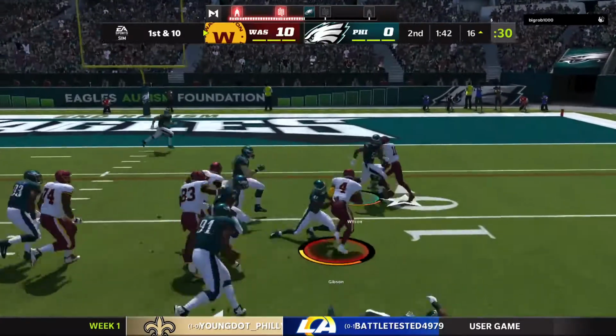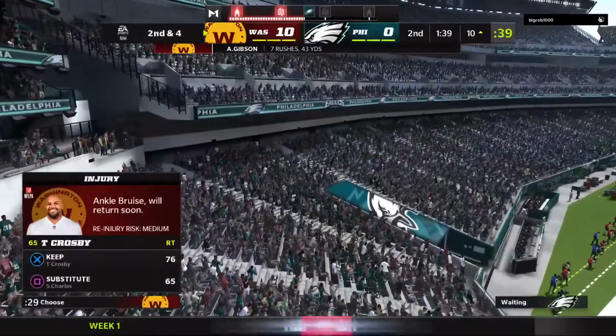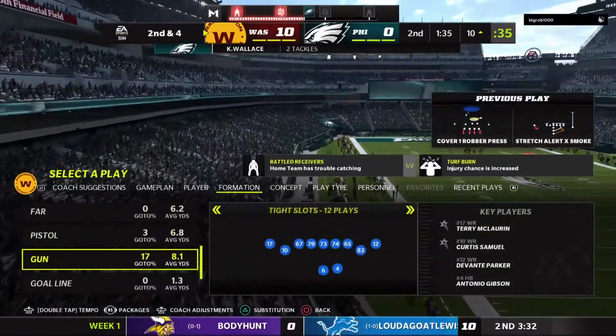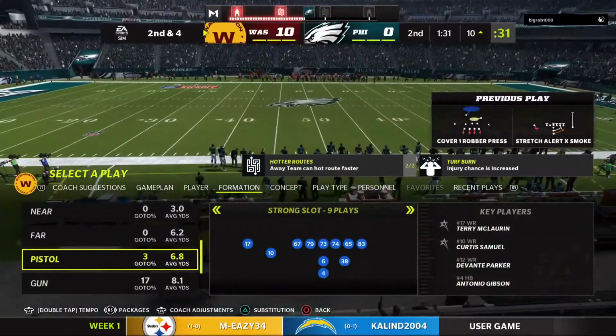A give running right, Gibson. And he'll get it here to the 10-yard line. 43 yards rushing for him now in the ballgame. Decided to hand it off that time on the run-pass option. Appeared to be an easy decision. Just gave it inside. Nice steady gain.